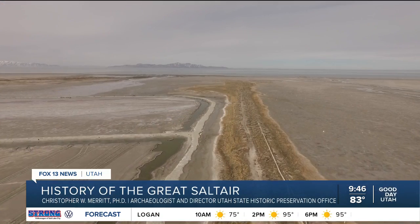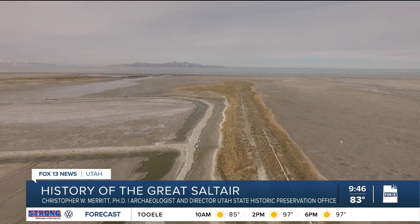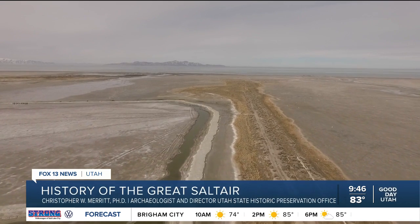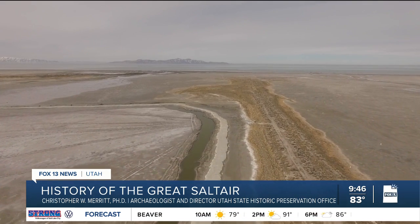But then the Depression, the Dust Bowl, the lake receded, and it became harder and harder for the resort to make money. And so as that lake receded, those artifacts just start popping up underneath the old pavilion that burned down in 1970. And so we're finding soda bottles, we're finding tableware from the dining room, this fancy dining room. We're finding corks and everything else that you would expect from an old-timey Coney Island of the West resort like Saltair was.